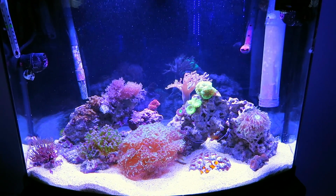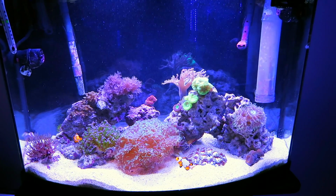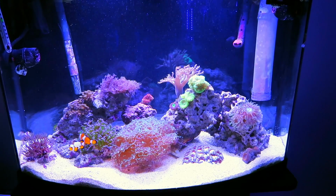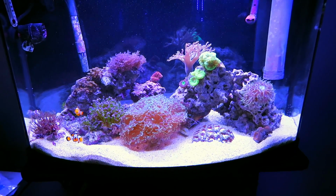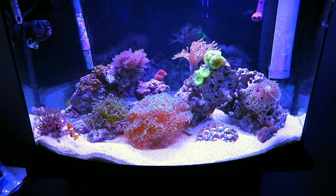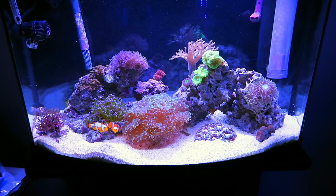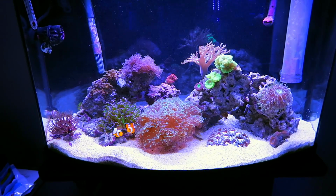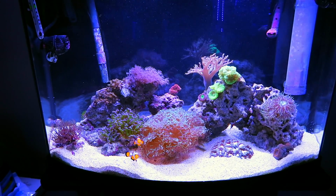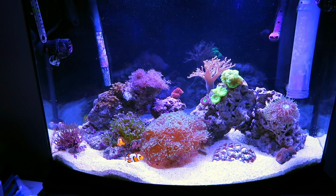You can see the filtration and stuff in the back, but I don't care. My wife doesn't mind. It's just a really nice tank for us to look at in the room, especially when everything's out. And everything grows well. I dose once, maybe twice a week, depending on how my levels look. But other than that, it just stays pretty consistent.